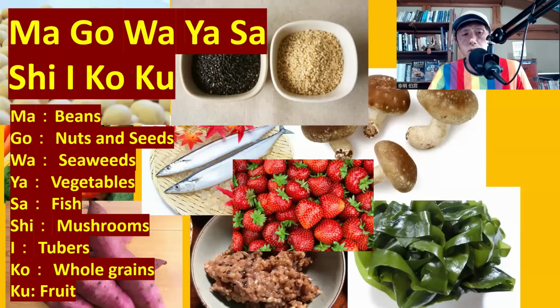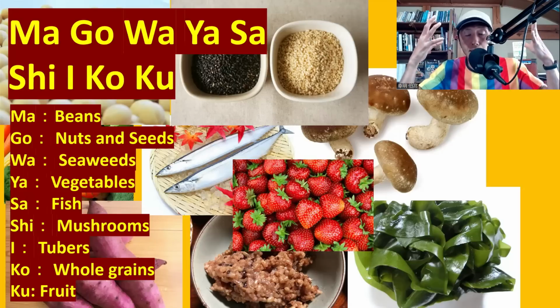So I added two. Ko means kokumotsu in Japanese, which means whole grains, and then ku is kudamono, which means fruit. Basically by eating those, you can diversify your fiber intake. Well, fish doesn't contain fiber, but again, fish is a great source of omega-3 fatty acid and vitamin D.